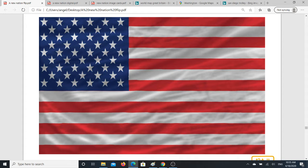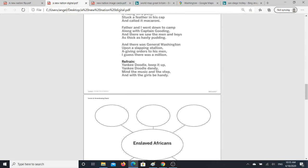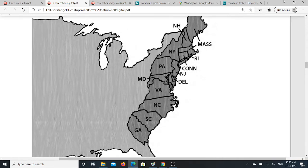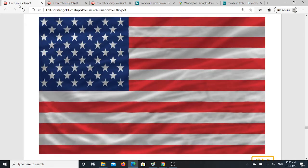How many of those original 13 colonies can you name? Let's see if we can look at this. Here are the original 13 colonies. Think about naming them. There was Massachusetts, New Hampshire, Rhode Island, Connecticut, New York, New Jersey, Pennsylvania, Maryland, Delaware, Virginia, North Carolina, South Carolina, and Georgia. I sure hope you got all 13 of them. Okay.